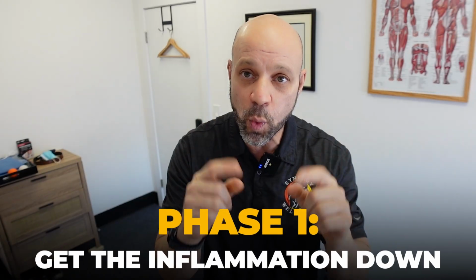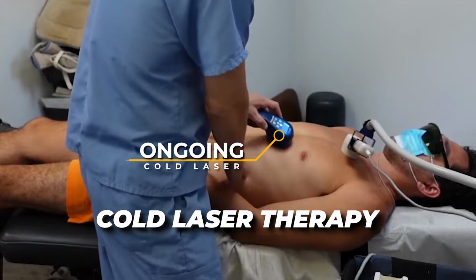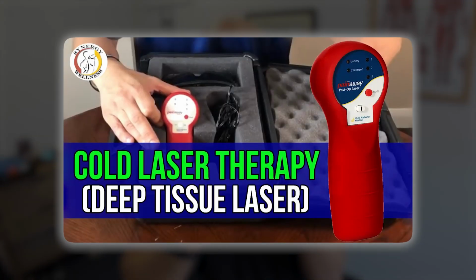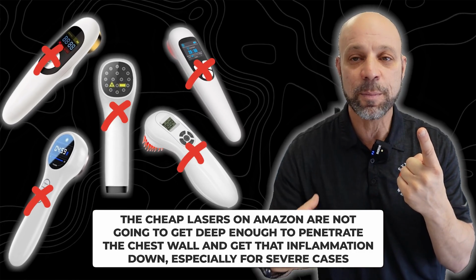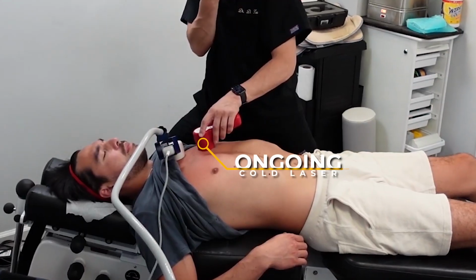Phase 1, get that inflammation down. How do you get the inflammation down? There's really 2 ways. 1, the best way, hands down, cold laser therapy. Stop messing around. That is the best way. But not everybody has access to a doctor that has cold laser therapy. I've done videos on what kind of lasers, and I'm telling you right now, the cheap lasers you see on Amazon and stuff are not going to get deep enough to penetrate through the chest wall and really get that inflammation down, especially for severe cases. Might help a little bit, but you need a deep laser, okay? So go into a chiropractor that knows what they're doing with that.